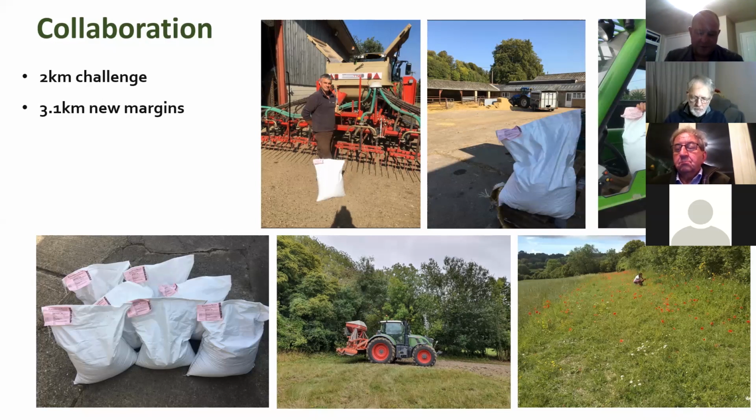So they've not all gone in yet. Some went in the spring. COVID got in the way a little bit of some of them, so some will go in next spring. But again, 3 kilometres of new wildflower-rich short grassland mix margins have gone in across the farms, giving farmers something tangible to do, giving them support and us buying the seed and bringing it around and giving them advice on how best to plant and how to prepare the seed bed.